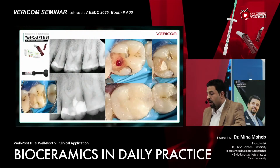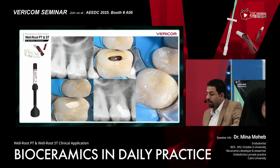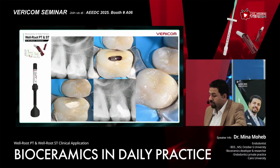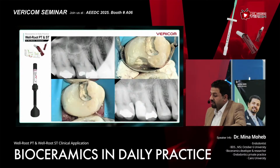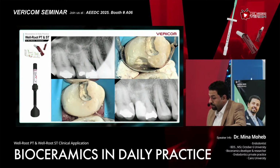Partial bulbotomy for upper first molar. Complete bulbotomy in upper first molar. It's a repeatable and reproducible procedure. Even in this deep margin, look how deep this margin was, we did partial pulpotomy also.